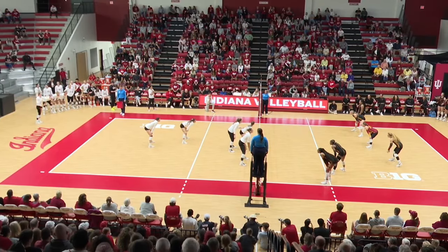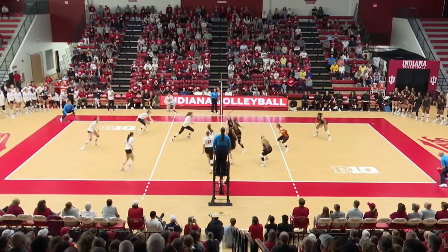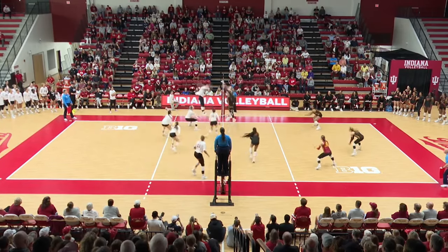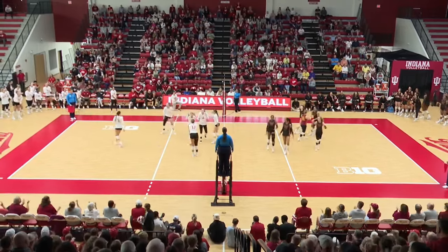Sell at the service line again. 2-2. And Batenhorst digs this one out. Set. And a slam stuffed at the net. It's kept up by USC. Overpass goes over. Dug out by Tatum. Here's Hayworth over far side. Geddes finds the floor. And Indiana takes the lead. It's 3-2 early in the first set.